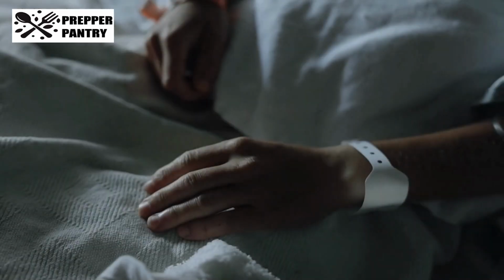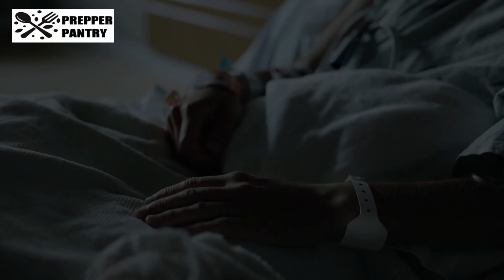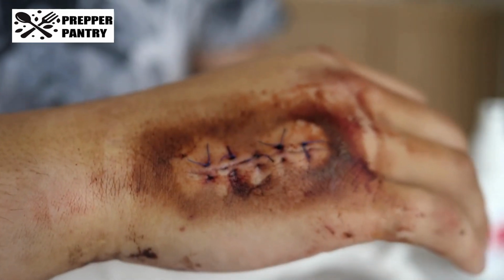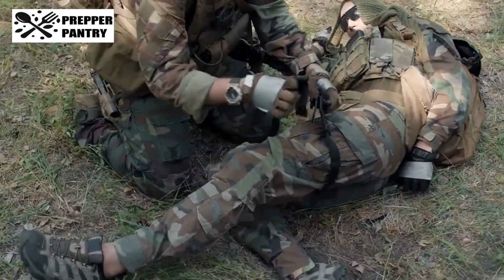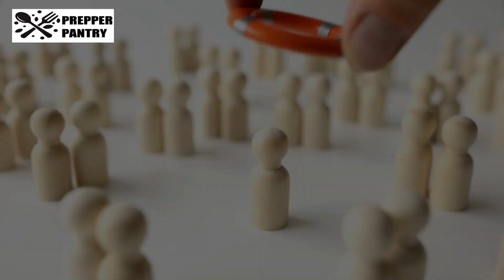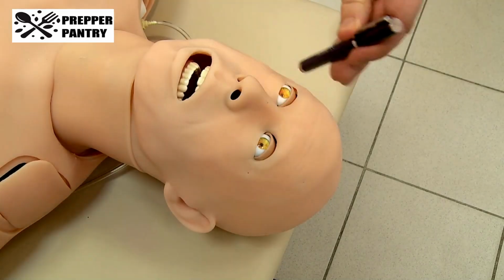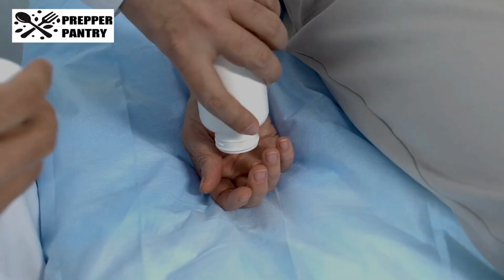But let's not stop there. What if someone suffers a serious injury, like a deep cut or heavy bleeding? This is where tourniquets and hemostatic agents come into play. These aren't everyday items you'd find in a regular household kit, but in a survival scenario, they can be the difference between life and death. These tools are designed to stop severe bleeding fast, giving you precious time until further medical help can be arranged, if it ever comes.